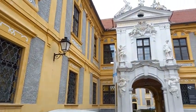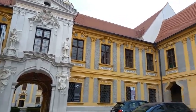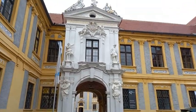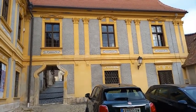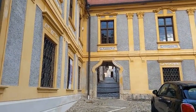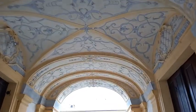We still haven't found out what it is. Maybe it's part of Dürnstein Abbey. We don't know yet. But we will go inside and have a look. So we just found out it actually is the Abbey of Dürnstein. This is one of the entrances. I don't know if it's the main entrance or not.